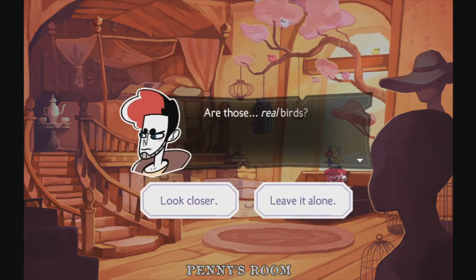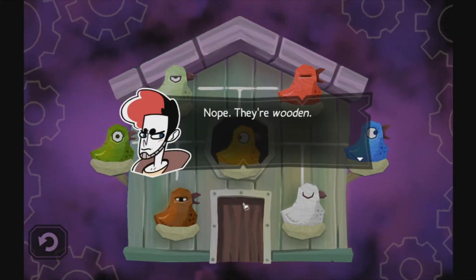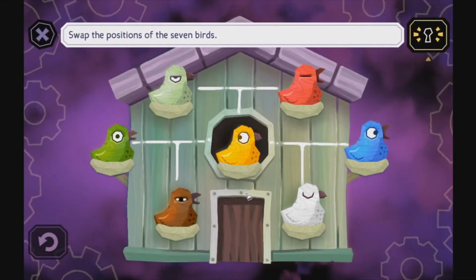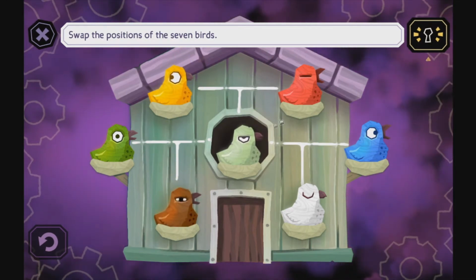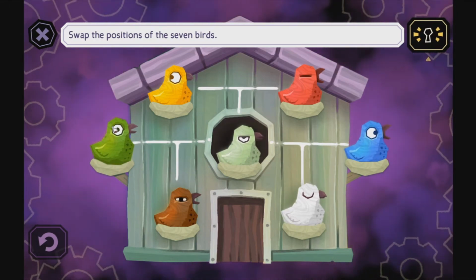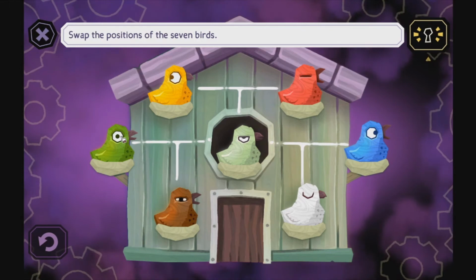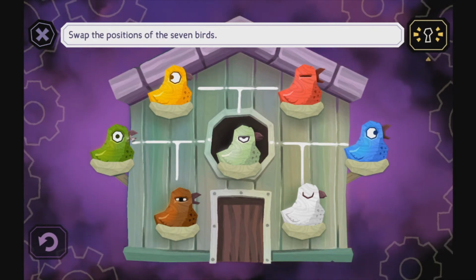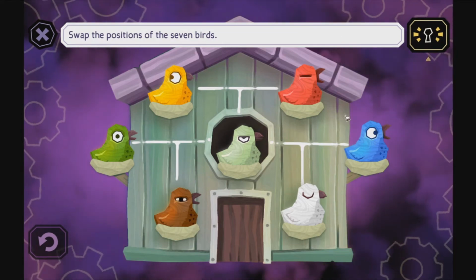It's a birdhouse. Are those real birds? Nope. They're wooden. They're using up all the perches. What if a real bird wanted to use it? Swap the position of the 7 birds. See, I don't like how it doesn't explain what the puzzle is supposed to be.